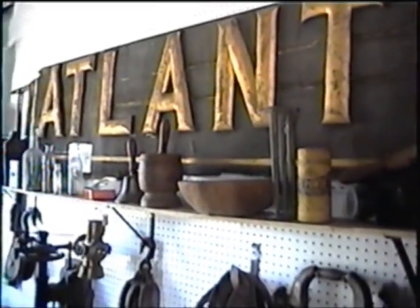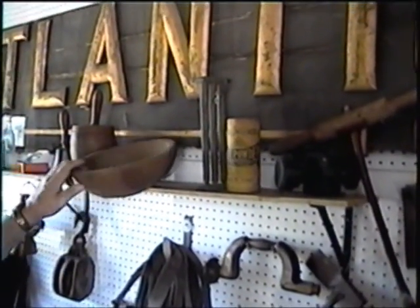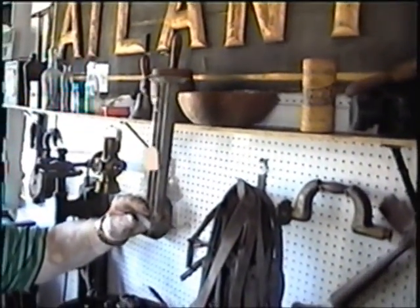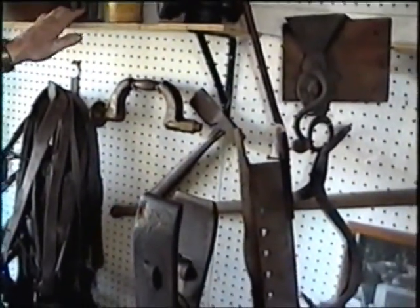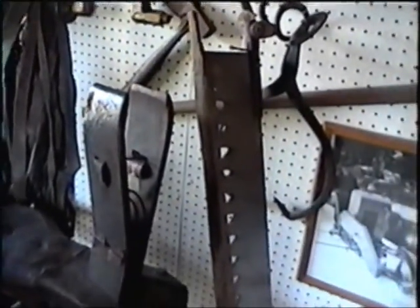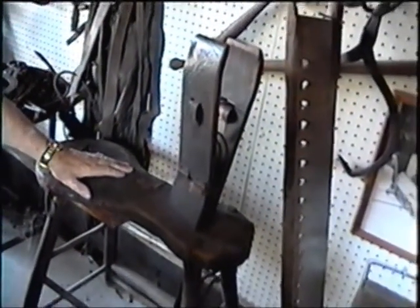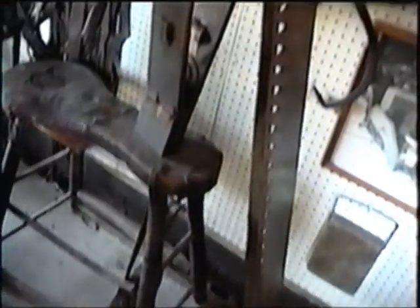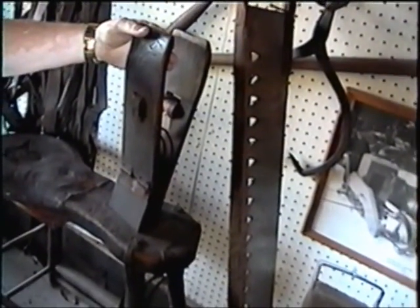Pedestal and mortar, everybody knows what those were used for. Good old wooden bowl. A candle maker. They used to put the wick down through and then pour the wax. This right here is an interesting piece. This was a saddle maker's bench. He used to sit here, push down on the leather down here, put the strapping in here and lock it in so he could work on it, stitch it like that.